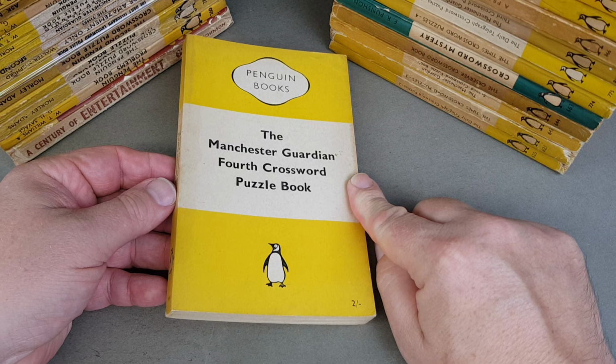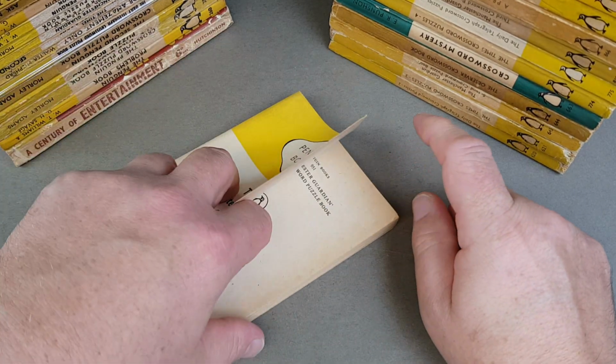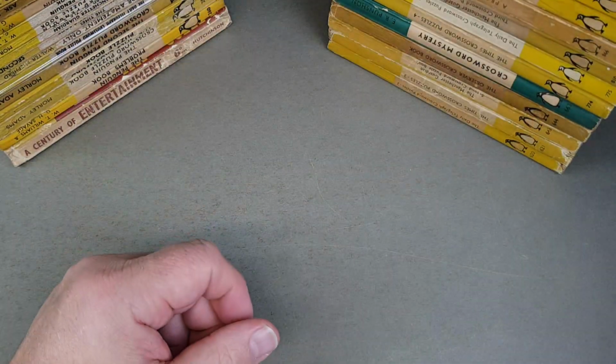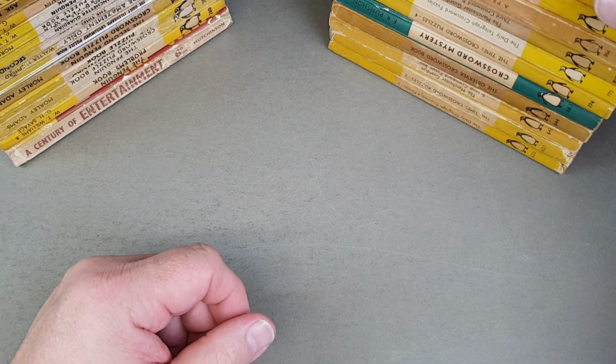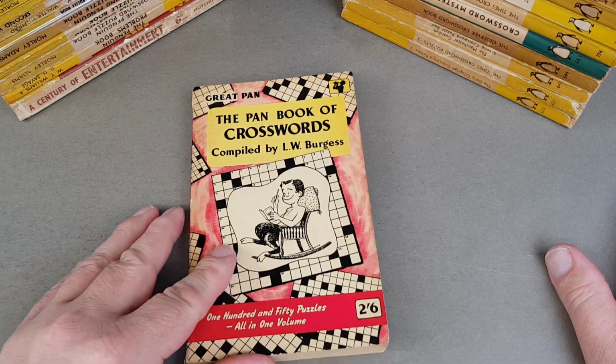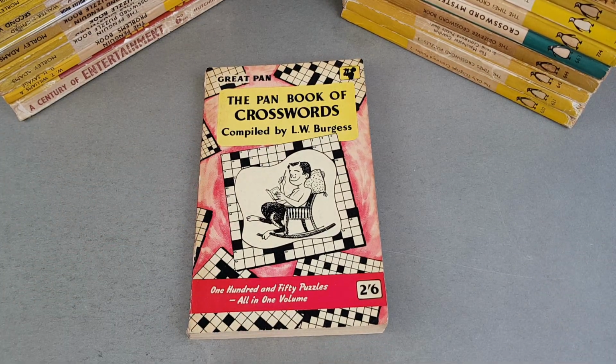Then you got the Manchester Guardian 4th crossword puzzle book. This is number 951. Now this one is dated 1953, and it was around this time that Penguin competitor, I'll just move those back, Pan Books got in on the act. And Pan Books, well, there is the very first one. So that's the Pan Book of Crossword Puzzles. It's compiled by L.W. Burgess.